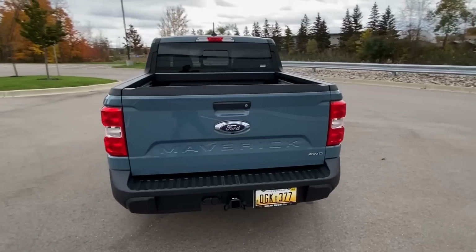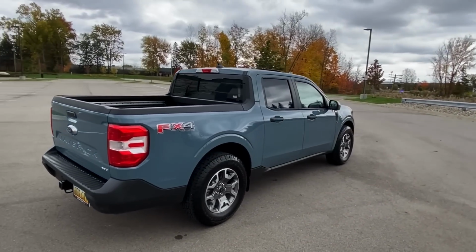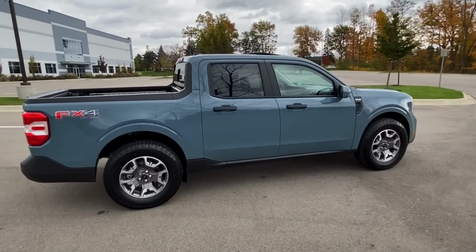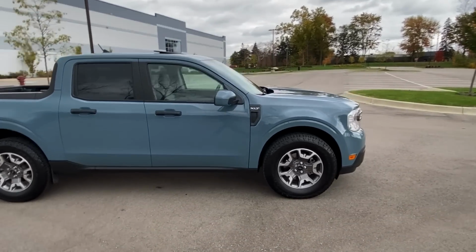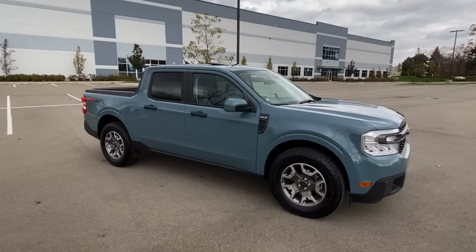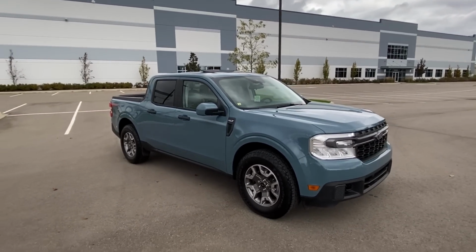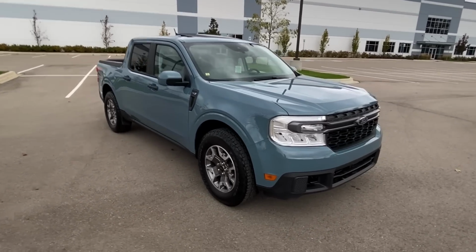With all that being said, I did give it a nice detail today, a nice wax, and a good cleanup. I did make an off-road video yesterday. This will be out before that, but anyways, I beat the hell out of this thing. It was covered top to bottom in mud, and it took it well, so I feel like it deserved a nice wax afterwards. But again, with all that being said, this is the truck.